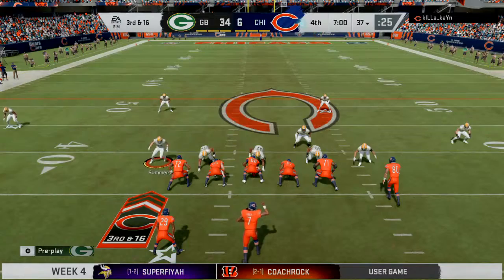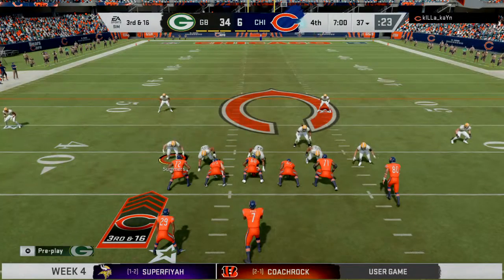Mike, 55. Check, 55, Mike. I got one. Mike, 55.